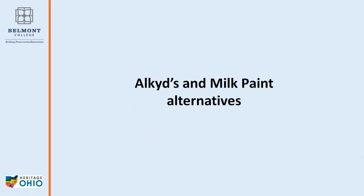Alkyds are synthetic resins that are made from fatty acids, and they became fairly popular in the second half of the 20th century as they began to replace oil-based paints. They're set in a water base, which is great. Generally, they finish curing in about 18 to 24 hours, which is really nice. So you paint a coat, and the next day you could paint a second coat on it. So there's some advantages to that.